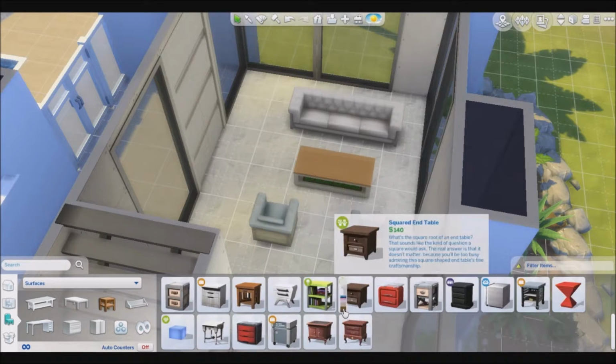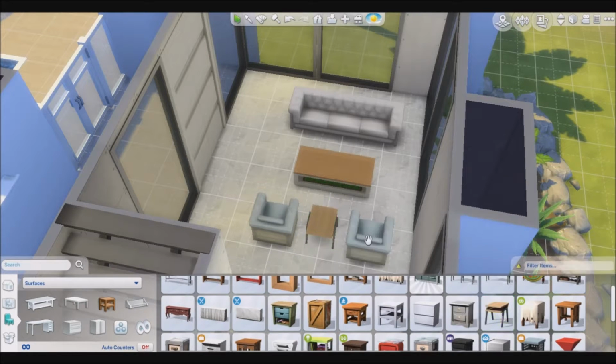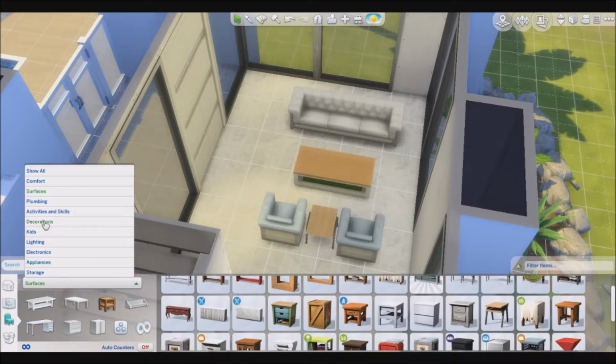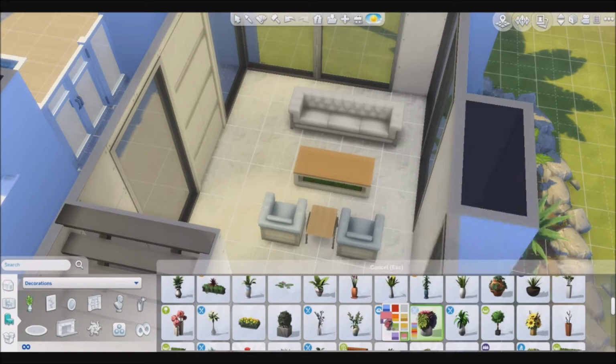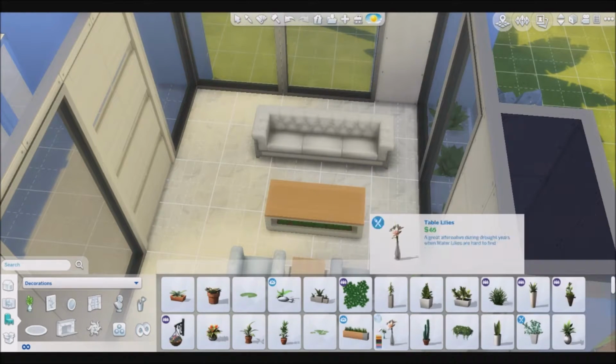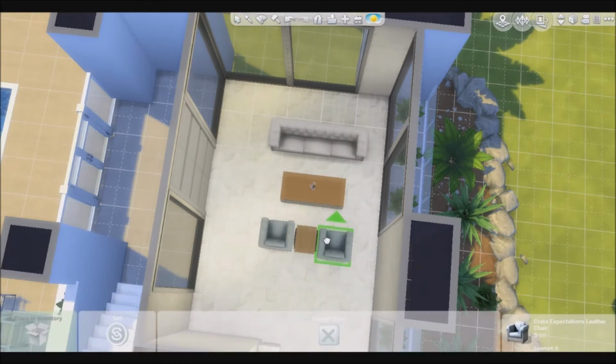And I couldn't fit the actual bar into the house. So, oops, I just scratched the microphone because I'm talking with my hands right now. So I couldn't fit the actual bar into the house. So I put in a pretend bar. You'll see in just a second.